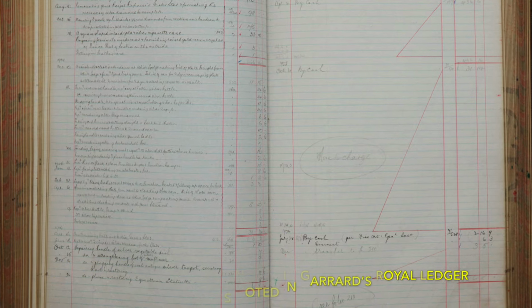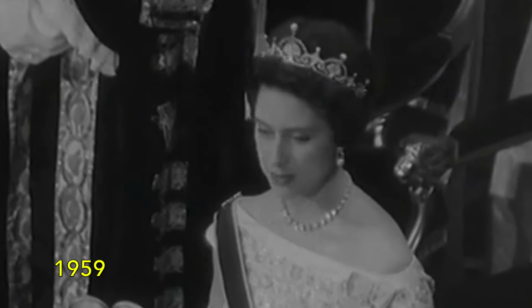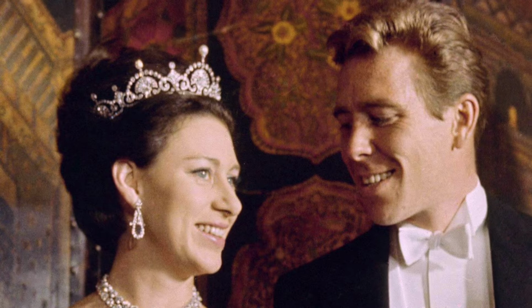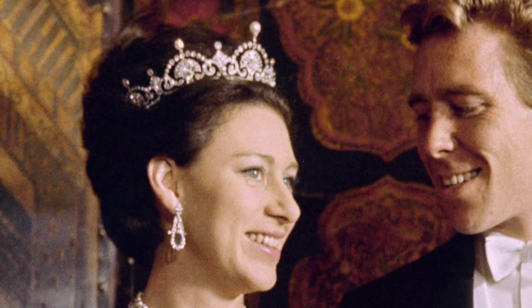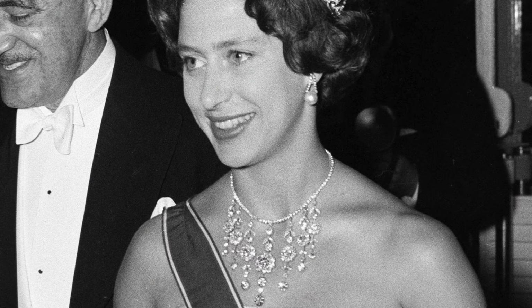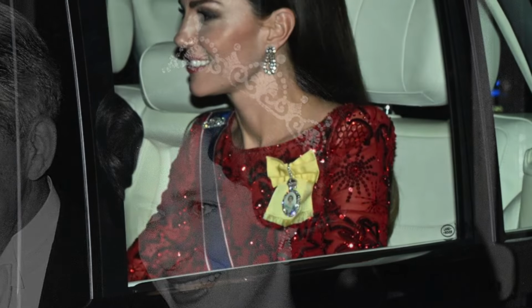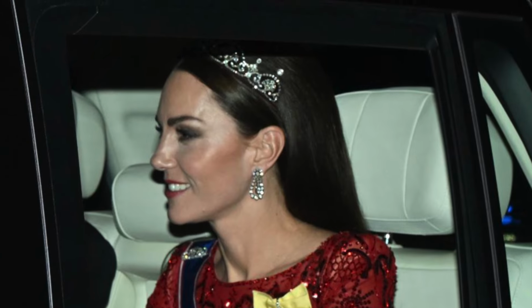The second wearer of the tiara was Princess Margaret, who received it from her mother in 1959, just before her marriage to Anthony Armstrong Jones. Alongside the Poltimore tiara, it became one of her most frequently worn pieces. For years, jewel enthusiasts speculated about the tiara's ownership following Margaret's death. In December 2013, then Duchess of Cambridge surprised everyone by wearing the tiara at the annual diplomatic reception. She also wore it in 2015 for a state banquet, honoring the President of China.